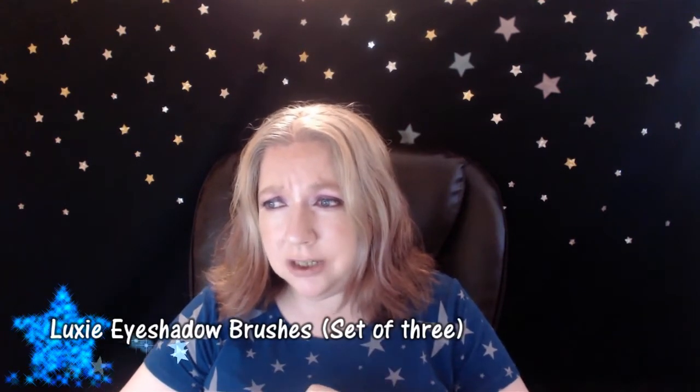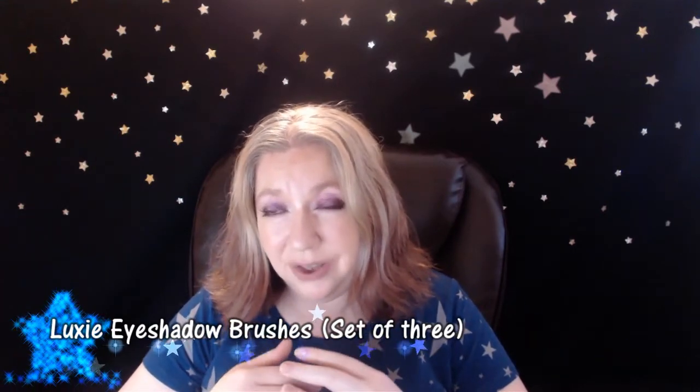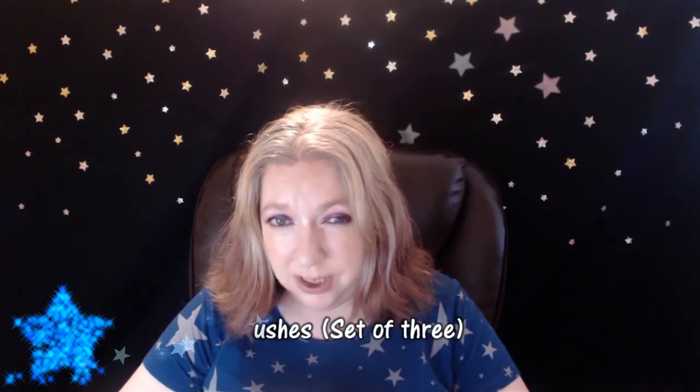Luxie eyeshadow brushes. There was a set of 3 in April's box. I think I only have 1 out of the 3 that were left. They were the ones that had the ombre effect on the handle. It went from orange to yellow.